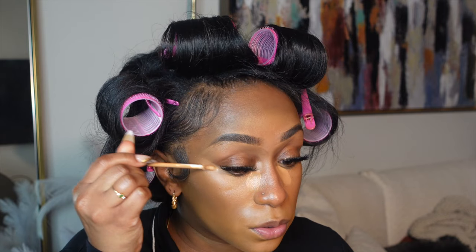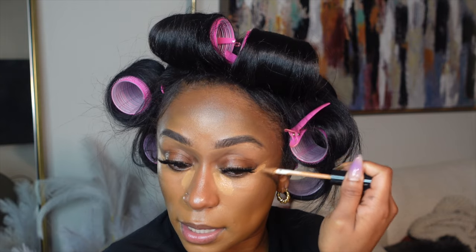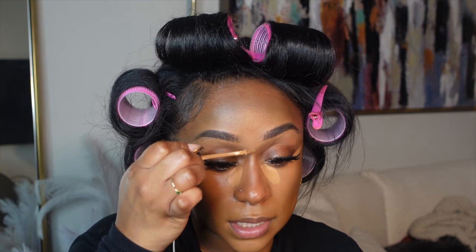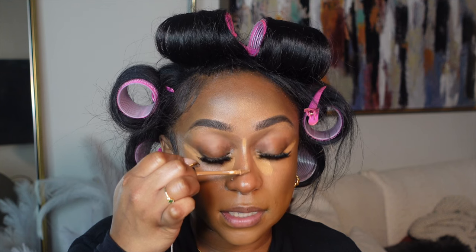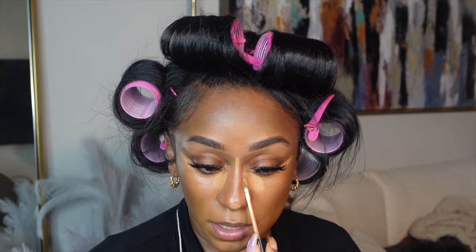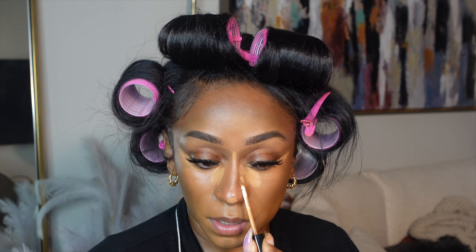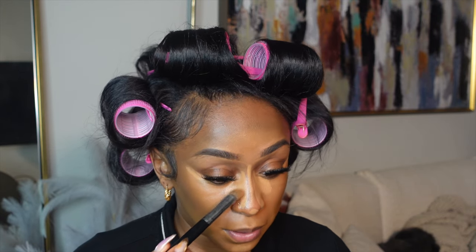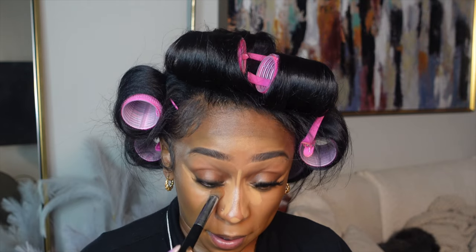And then I'm also going to bring it out again on the sides, because I really want to get that natural cat eye effect. And then I'm going to take some down the bridge of my nose, because like I said, I didn't put any concealer on my nose. And then I'm going to put a tip here, because I really want to give a button nose effect. And I'm going to take my concealer and also go up the sides of my nose. Wrong brush. I'm going to blend that out again with my brush.